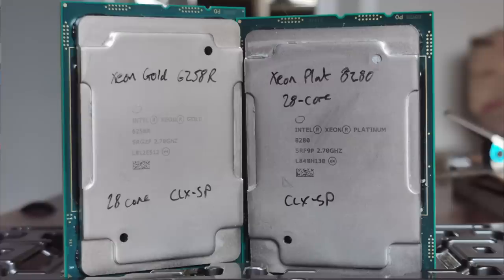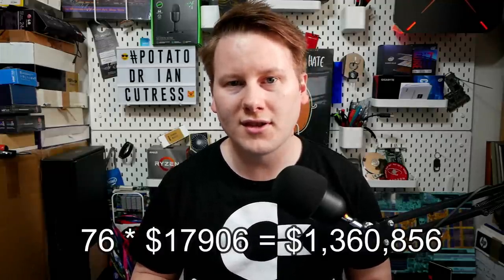Now let's go to something a little bit bigger. Let's say one of Intel's large 28-core Skylake or Cascade Lake Xeons, one like this. They're pulling in north of 600 square millimeters, and the 8280L, when it was first launched, cost over $17,000. For that processor, we're looking at, well, my numbers here say 76 dies per wafer. Selling at $17,906 means that Intel's getting $1.36 million per wafer, assuming 100% yield. Now, in terms of cost per square millimeter, we're looking at roughly $25 per square millimeter. I think $25.66 per square millimeter, which is pretty insane.